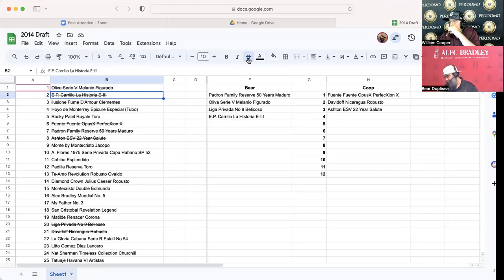All right. So here's my hot take. Everyone knows what a huge fan I am of Ernie. Love his cigars. The Encore was my number 1 cigar of the year, my second year.